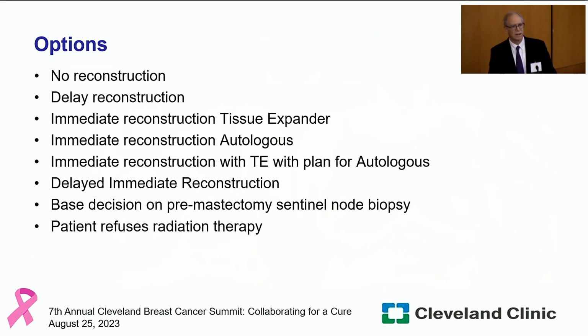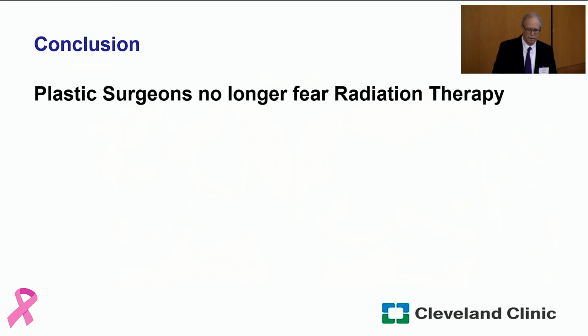But basically, I'm not going to spend a lot of time on this slide. Bottom line is we no longer are jousting with our radiation therapist. Basically, we're agnostic, for lack of a better word, to whether the patient is getting radiation therapy or not, and we go with whatever the appropriate reconstruction is. And for me, you can probably guess from this, I've changed from doing mostly autologous to doing mostly implants. That's not true for all of my partners. So we don't fear it anymore.